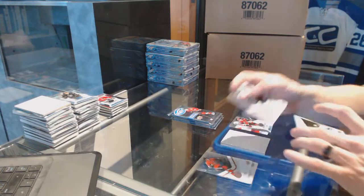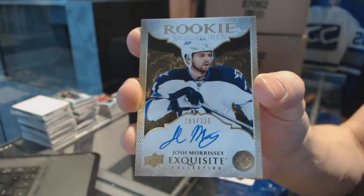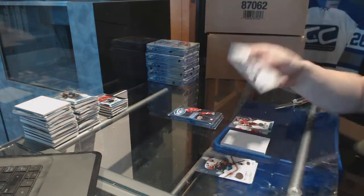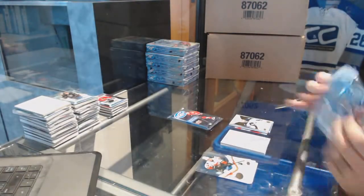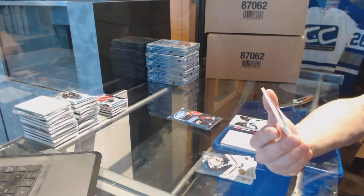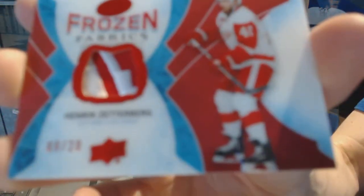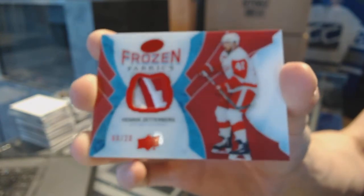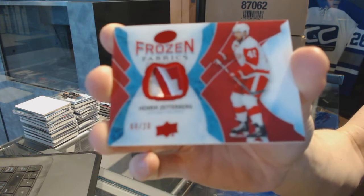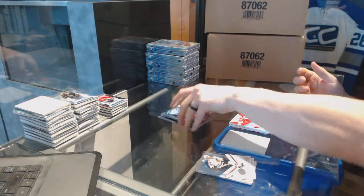We've got an Exquisite rookie autograph, number to 225 for the Winnipeg Jets, Josh Morrissey. Josh Morrissey at 225 for the Jets. Oh, nice. We've got a Frozen Fabrics patch, numbered 8 of 20 for the Detroit Red Wings, Henrik Zetterberg. Frozen Fabrics patch, 8 of 20 for the Wings.